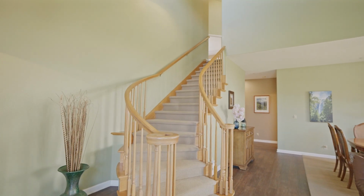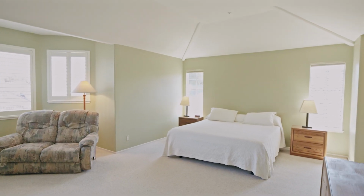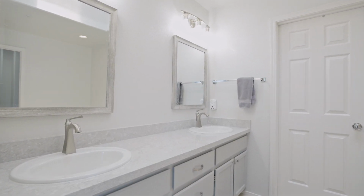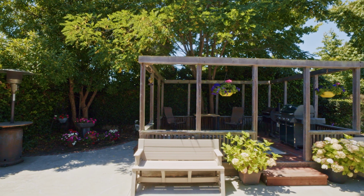As you head upstairs, the primary bedroom is absolutely massive. You are not going to want to miss it. And it has its own en-suite primary bathroom that has dual vanities, a soak-in tub, separate shower, and of course, a huge walk-in closet.